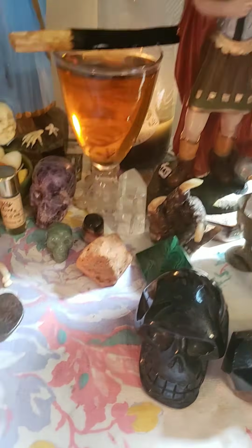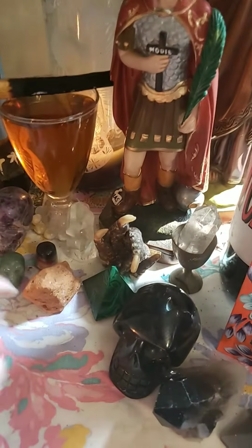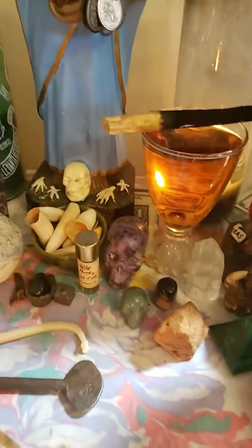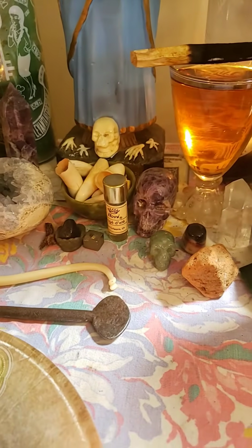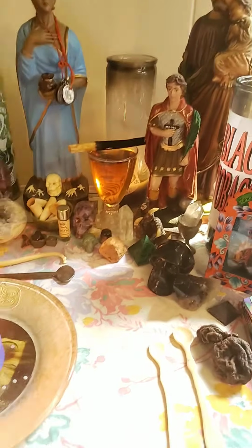Let's see what else. There's a malachite pyramid. There's a big smoky quartz point. A couple of alligator paws here, a little bit larger ones that I kept for myself out of a batch that I got a long time ago from a guy in Florida where I get my alligator supplies from. So, yeah, and other little things here and there. But overall, that's a look at the altar.